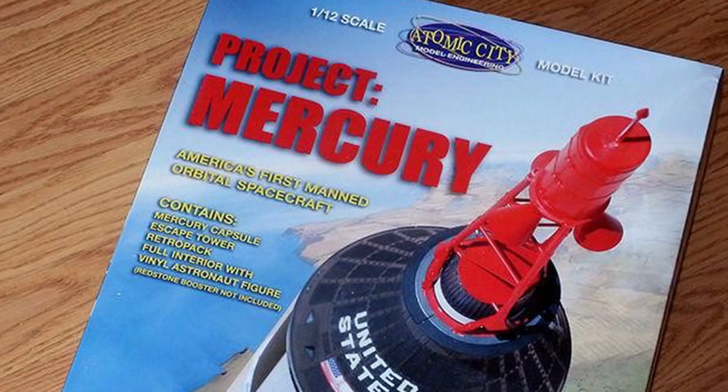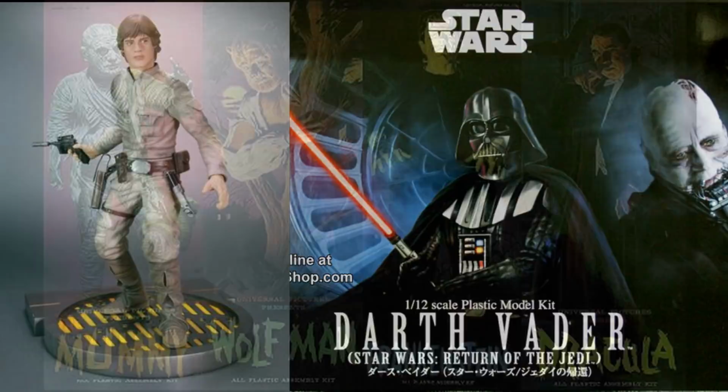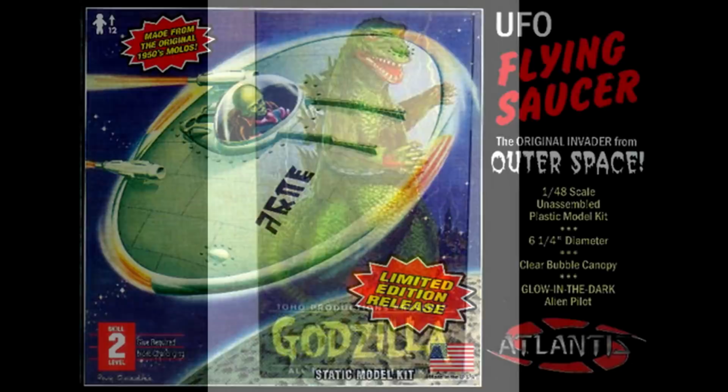Characters. From King Kong and Godzilla to Luke Skywalker and Darth Vader, there are kits of many characters of both history, legend, and fantasy. This is a bit of a niche market also, but the old Aurora company specialized in them. Its follow-on company still makes many of them.